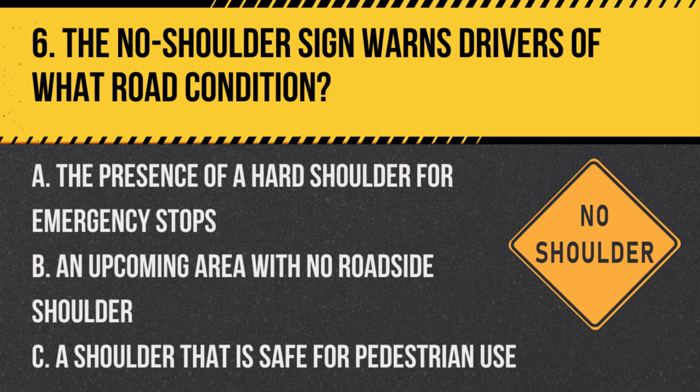Question 6. The no-shoulder sign warns drivers of what road condition? A. The presence of a hard shoulder for emergency stops. B. An upcoming area with no roadside shoulder. C. A shoulder that is safe for pedestrian use. Answer. B. An upcoming area with no roadside shoulder. This sign indicates that there is no area to the side of the road for stopping or emergency use.